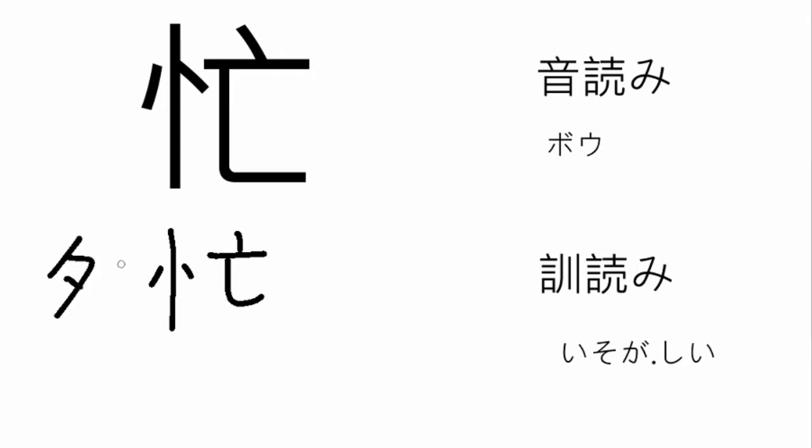Tabo, meaning very busy, one we already know. Many and together. These two together. That's it. On to the next one.